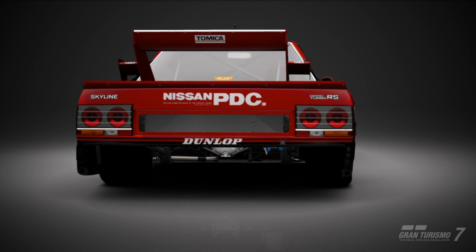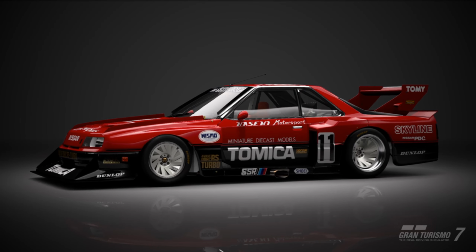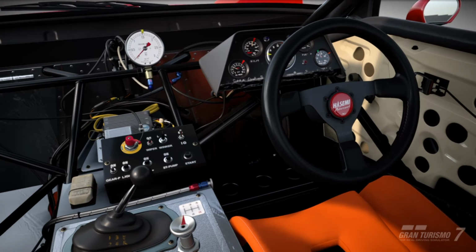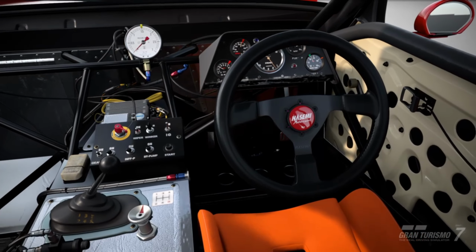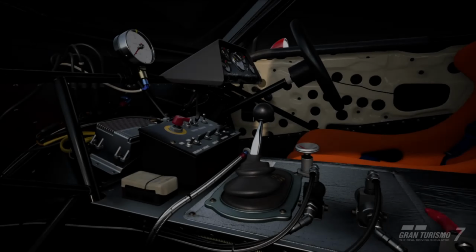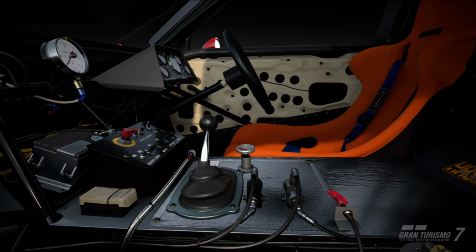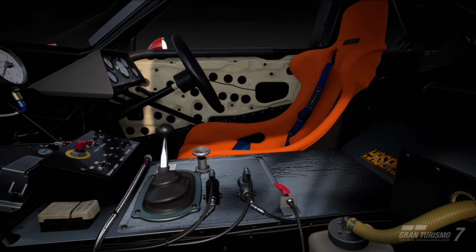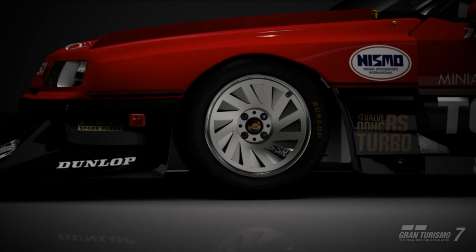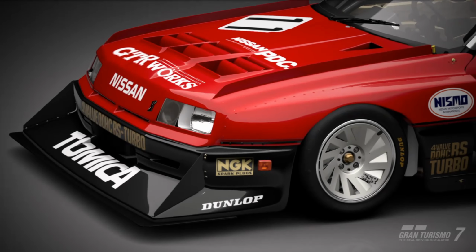The 4-valve DOHC Turbo. The 4-valve has detail as well. This particular car is also in the Nissan Heritage Collection, I believe. And you may notice it has a 5-speed gearbox already. The fun thing about this car, even though it weighs 1 ton, 1,005 kilos, is that it had the best sounding engine as well. Racing cars in the 80s were fantastic.